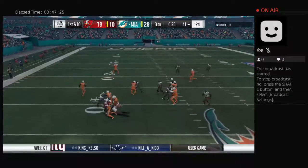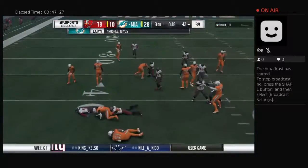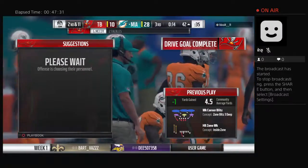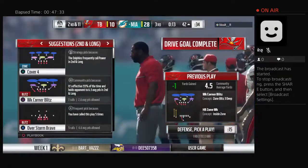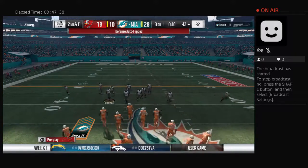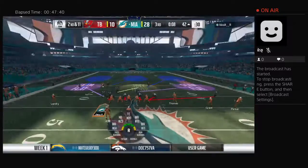Here's Ajayi. And this has been a familiar sight all afternoon as they stop him behind the line. It's a loss of a yard there, and now 2nd down. A little bit of ground to make up for the offense as they face a 2nd and 11.